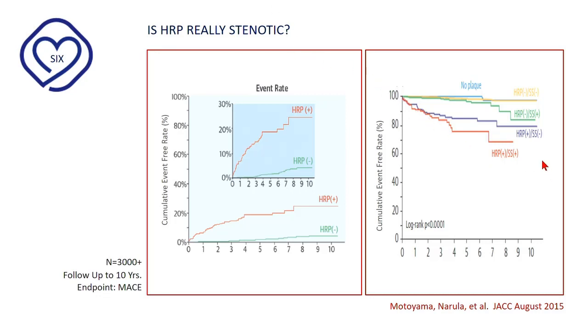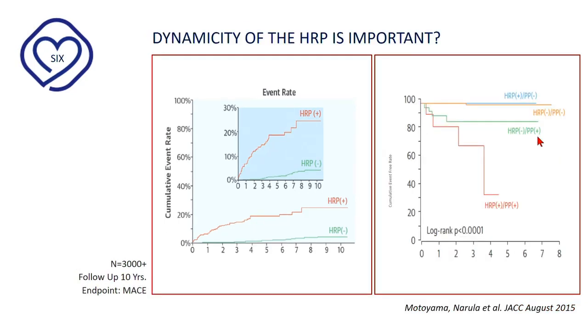One is the presence of the significant stenosis here. As you will see, if there is significant stenosis with a high-risk plaque, it does much worse as compared to a high-risk plaque without the significant stenosis. But the most important thing was that when we had the availability of two scans, that is, scans done at an interval of approximately 1 year, the progression of the plaque was the most important thing that we found.